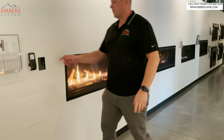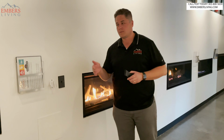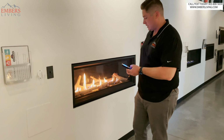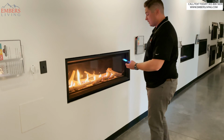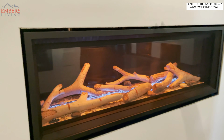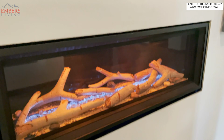Okay, controllability. Again, ProFlame 2 remote system. It's gonna function like all the other units. One other thing though is we get top light and down lighting. So let me shut the flame off so I can show you this top light. Okay, so there I shut the lights off just so you can see. So again, we have top light, and then of course we have our multicolor LED light strip.